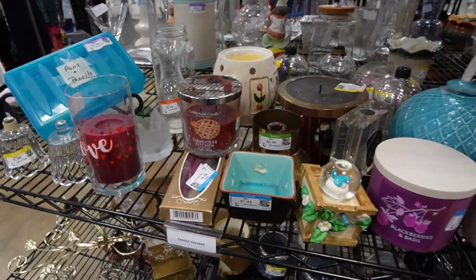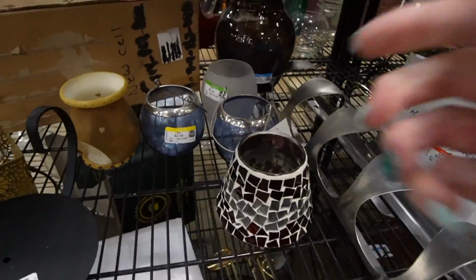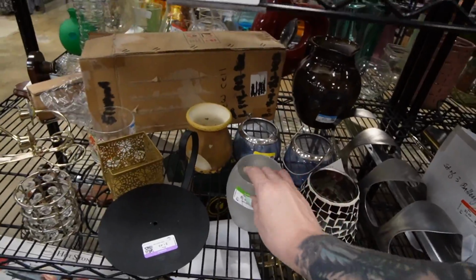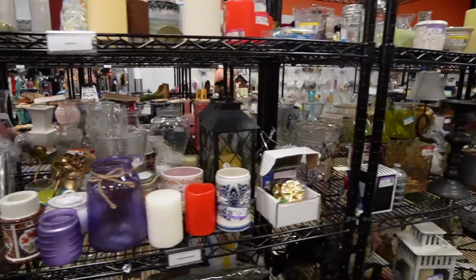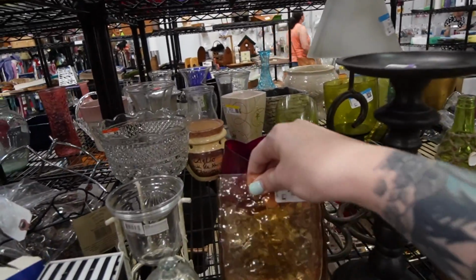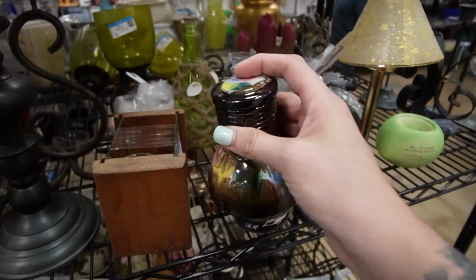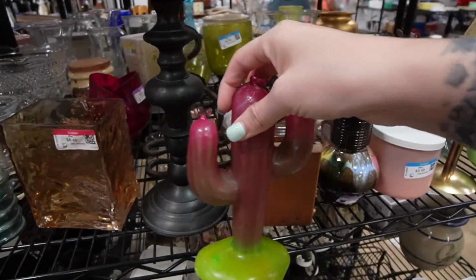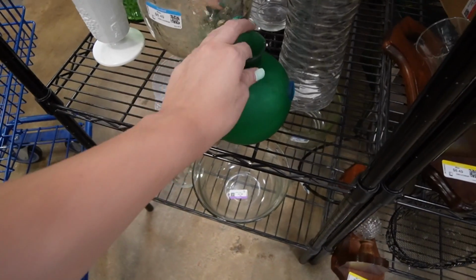Here are the candles and candle votives. My cart is like moving on its own. Okay. I feel like I looked at this before. What is this thing? I like the cactus candle. That's fun, but I don't know how much value that has. The looks of that thing.